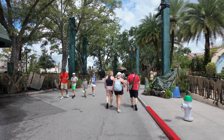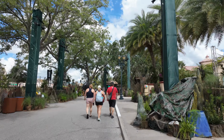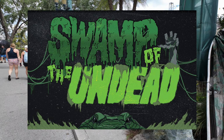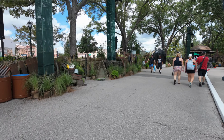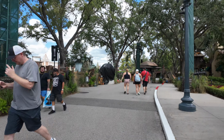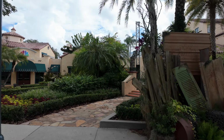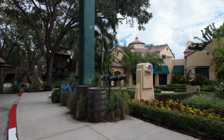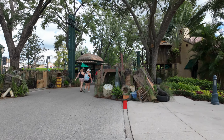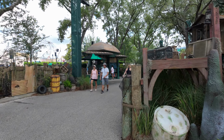And here's the start of this one, right next to Central Park Crepes. You can kind of see the bog camouflaged. This one is Swamp of the Undead. The description is, in backwaters Louisiana, you unwittingly wander into private property where you're swamped by zombies born from the bodies of other trespassers who were killed and dumped in a nearby bog.